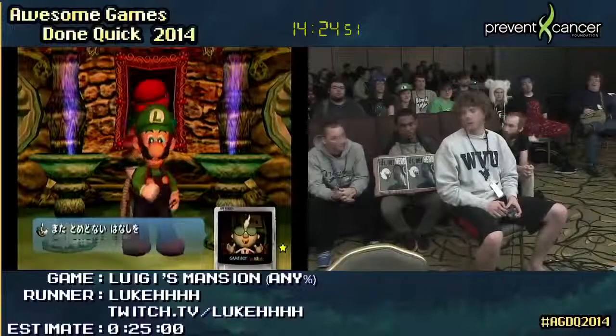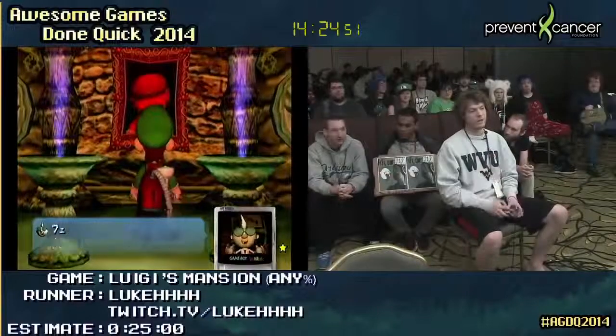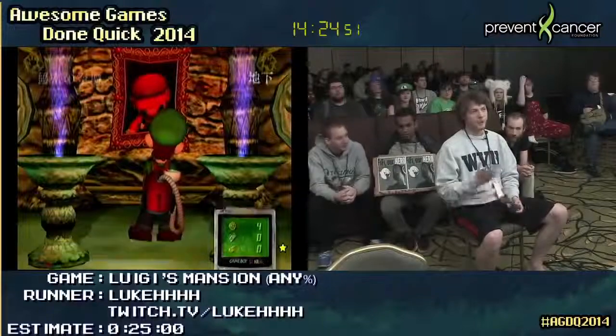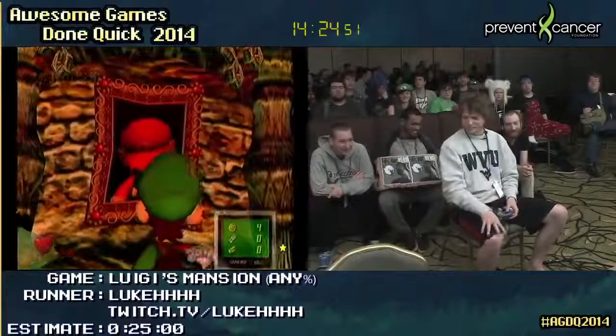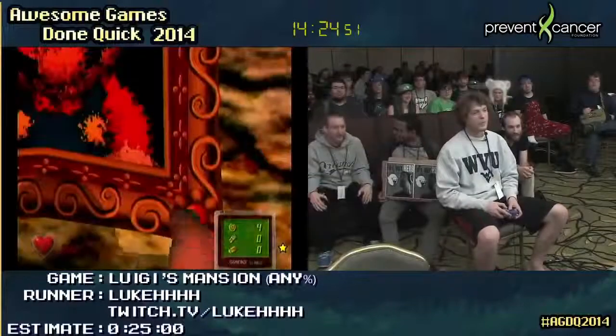So, time for donations. Just want to show off the crib that I get at the end with all the money I've collected, all the 4 coins. It's a good one. Why is Mario in green?